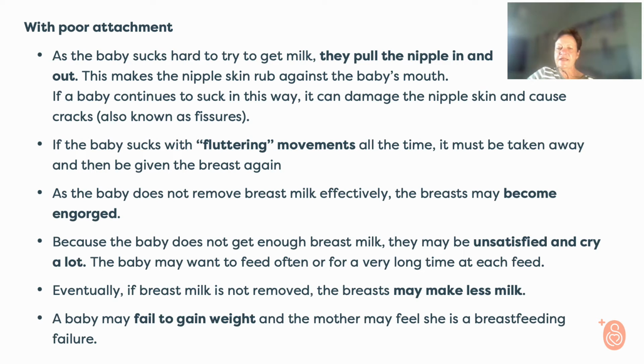It makes him unsatisfied. He cries soon after the breastfeeding. He's not happy with breastfeeding as such, and he also cries a lot afterwards, which says that the baby doesn't get enough food. And he often wants to feed more and feed for a longer period than normally. And as we have also said now many times, because the breast is not being emptied properly, it doesn't produce enough milk, and we literally get a bad cycle, and the baby is also not gaining enough weight. So eventually the mother might feel that she's a breastfeeding failure. She loses confidence. She's not relaxed. The let-down reflex doesn't work. And as I've said, it becomes a bad cycle.